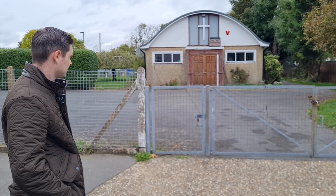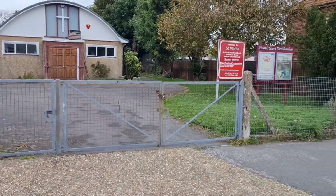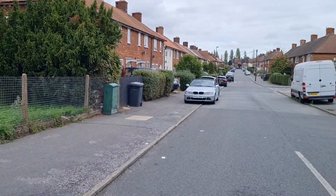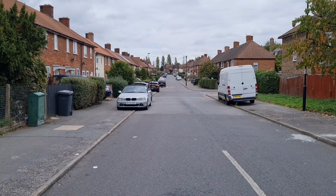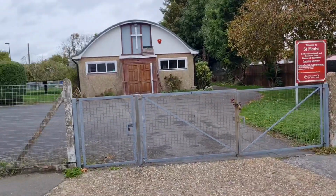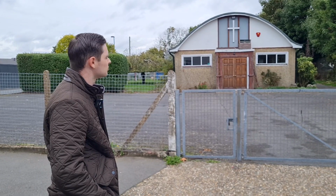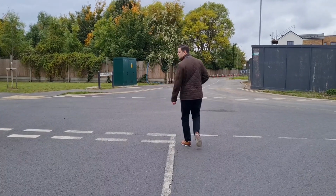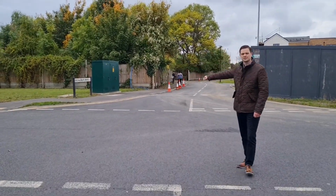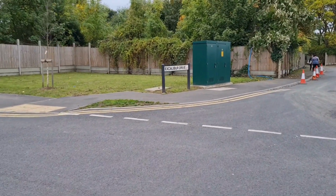I mean, it's probably become more relevant to these people that live in the normal homes now. It's clearly still in use, but obviously you can tell by looking at it, it's not what a usual community church would look like. It's obviously come from the prefab community. And this is where we come up to Excalibur Drive. So we came in the other end. We've just done a loop now.